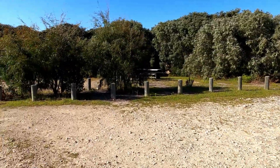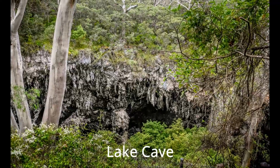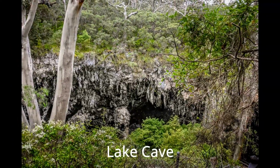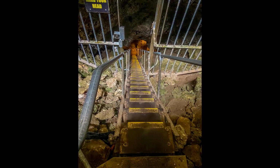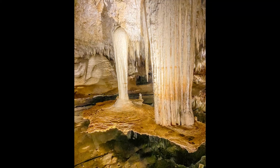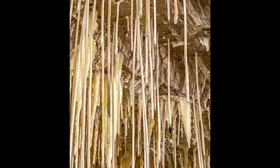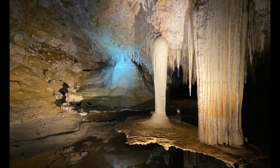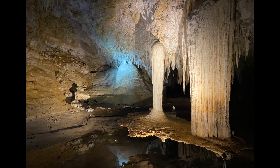But it's really quite beautiful. I went and had a look at the caves yesterday. It's Lake Cave, and there was some quite stunning little trip. 335 steps in, so that was fairly taxing, you know, not being the elite athlete that I'd like to be, but certainly worth it. Amazing, just $20 or something to get in.